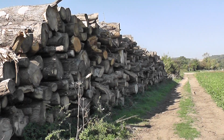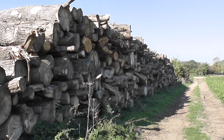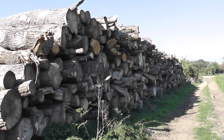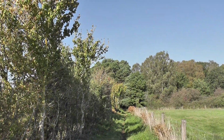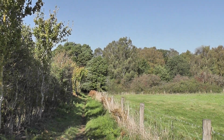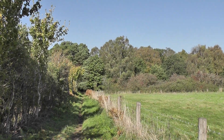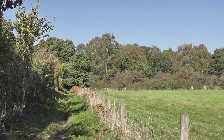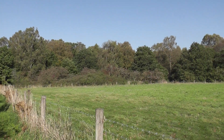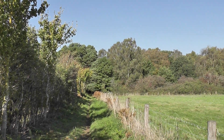Just a load of what looked like elm dumped here. Wonder how long they've been here. Dutch elm disease. And a flock of fieldfares have just flown out of this bush. They must be well caught out by today's weather. It's just not what they're used to, but it intimates that very shortly we're in for a harsh cold spell. I still foresee that this winter's going to be a hard one. Snow and cold temperatures. Mother Nature seems to be indicating that from the amount of berries on the bushes. Let's see.